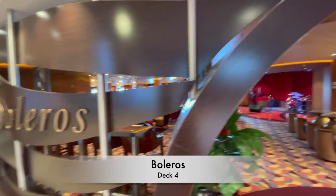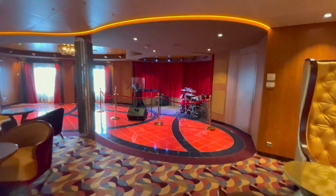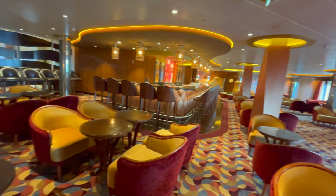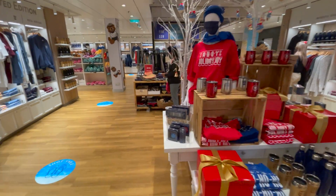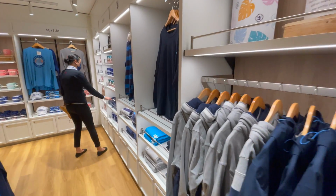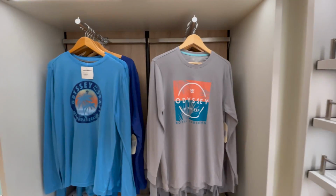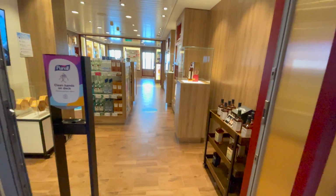Right across the way is Boleros, Royal Caribbean's Cuban themed bar, a great place to grab a mojito and sit back and relax, or get up and dance with the band. You can go to the logo shop to pick up your favorite Royal Caribbean themed souvenir that you want to take home. Port Merchants, also on deck 4, has all of the duty-free alcohol, tobacco, and other items you might be looking for.